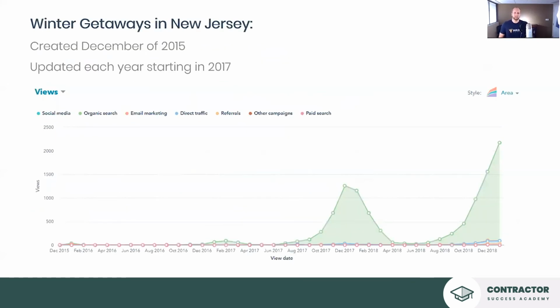Let's look at some more real examples. This was a post, winter getaways in New Jersey. And you may be thinking, first of all, why are we talking about winter getaways? We're in the construction space. This is a custom builder, and they are in the Poconos area.